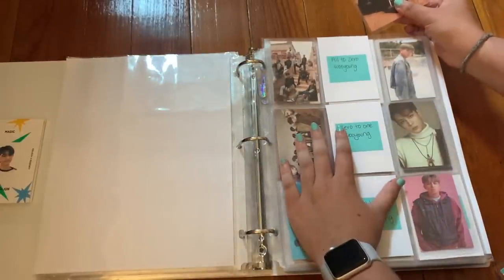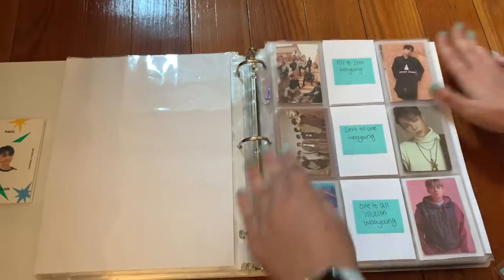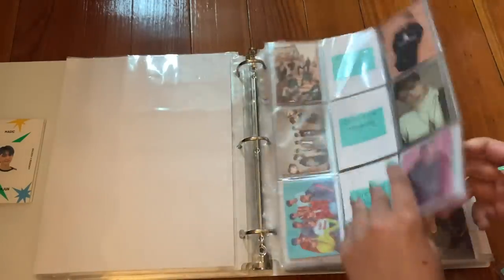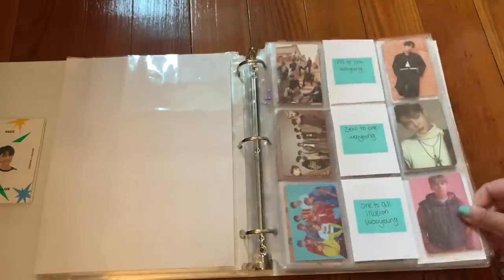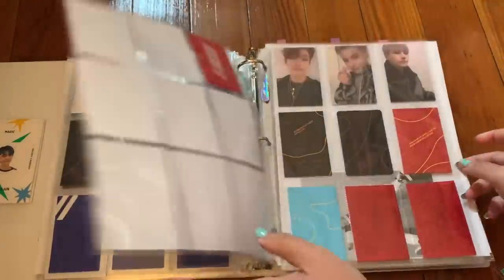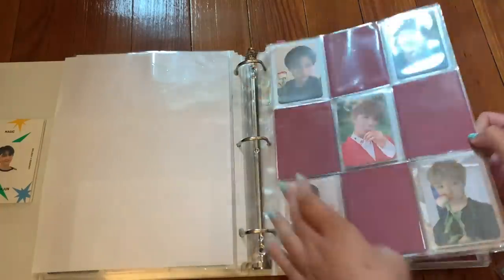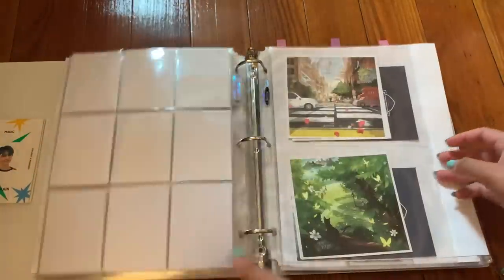80s just announced their comeback today. I'm super, super excited to collect more stuff for them, even though my Wooyoung collection is not doing great, but yeah, I do have trades for the two Jungho cards I'm missing lined up, which is super exciting, but yeah, that is everything for 80s. And then we have CIX, which I obviously, their comeback got postponed, so I do not have anything for them.